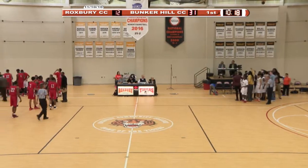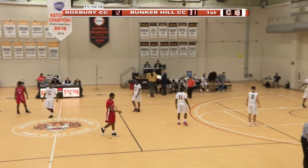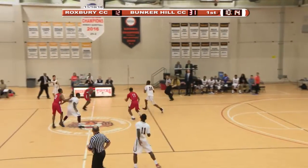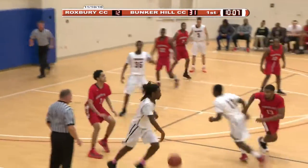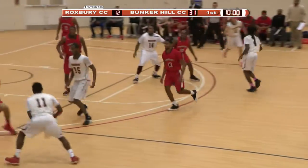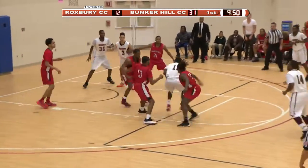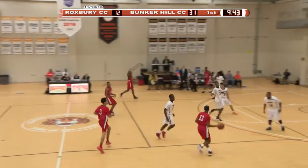So coming out of the timeout. It'll be RCC with the basketball, trailing by 19. Ortiz got his shot stuffed inside, but RCC hangs on to it. Back up top to Barry. 7 seconds left on the shot clock. Floater no good off the front rim that time from Lawrence Cherry.